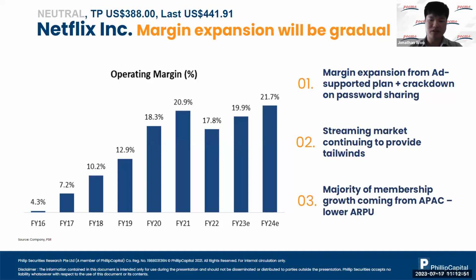And so what the company is trying to do is to at least claw back a little bit of revenue from these people that are sharing. And the initial results are actually quite promising. There's quite a number of new signups that used to share passwords, and so that's been quite beneficial for the company so far.